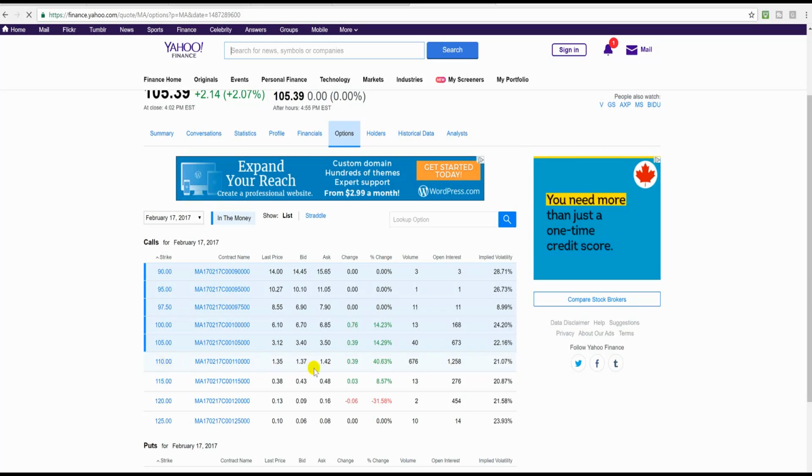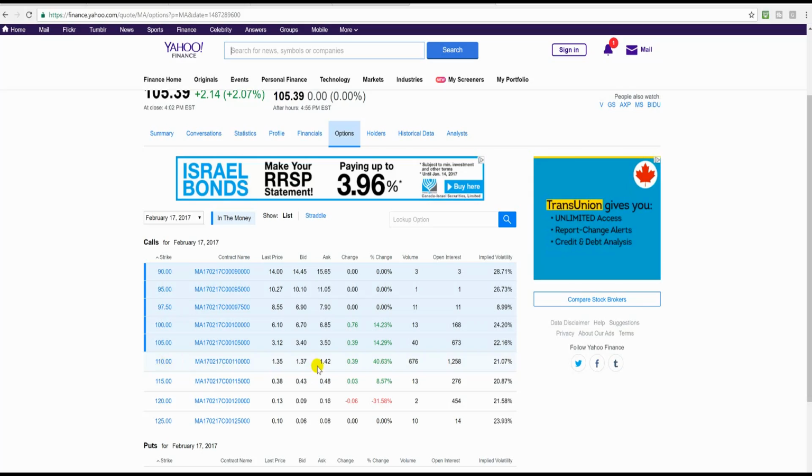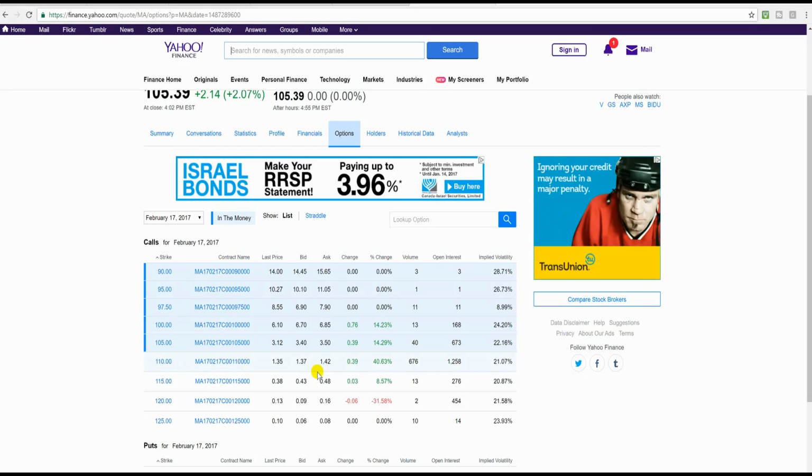They're inexpensive. They would trigger in around the $2 area, in anticipation that they're going to take this for a nice run to that 112, 113, 115 area before the end of the month. And with these options, you have plenty of time.